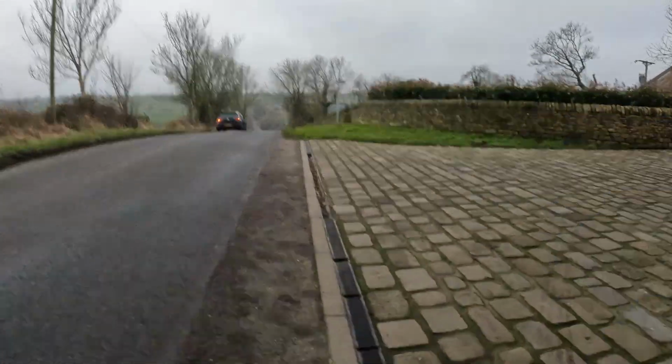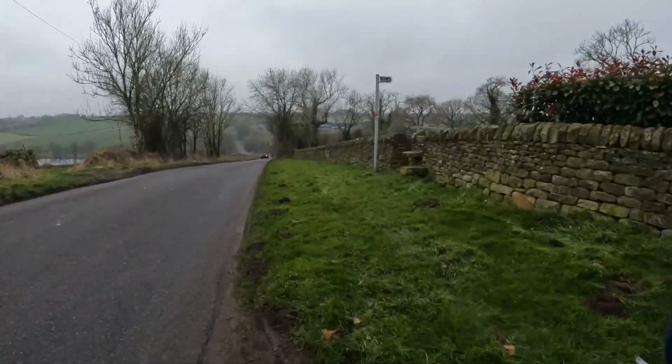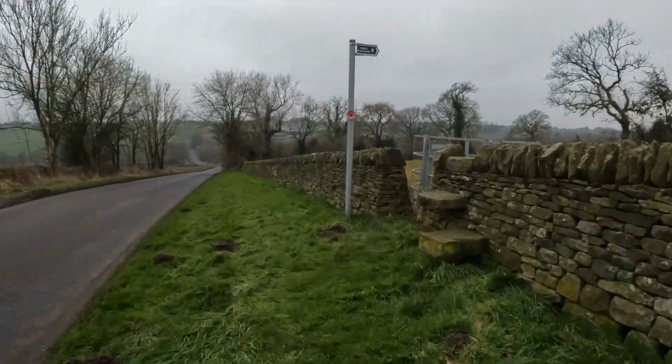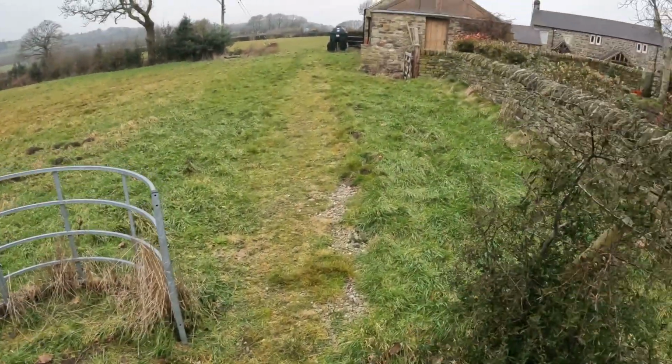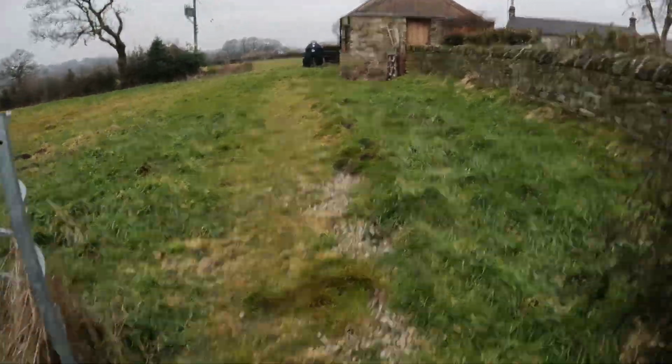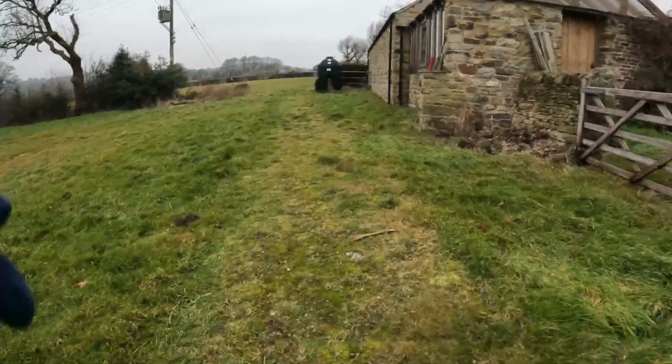There's a right turn coming up very shortly. I usually opt to climb the stone steps. I imagine the gate is functional, I just don't tend to use it. Just climb over the wall there. And we're following this path through the farm.